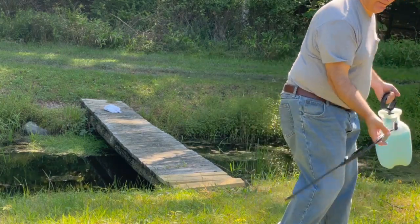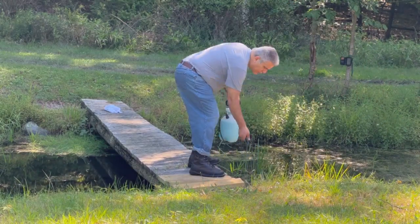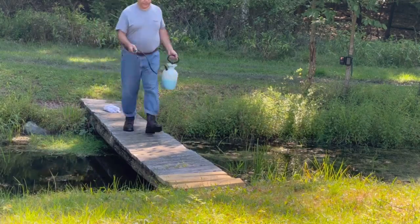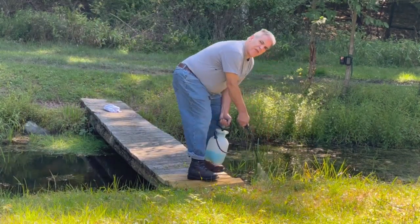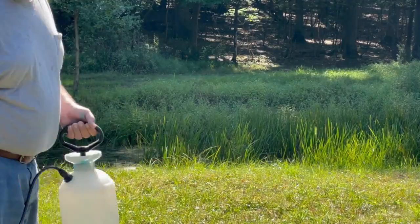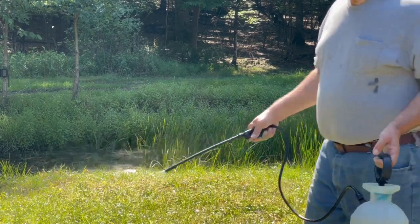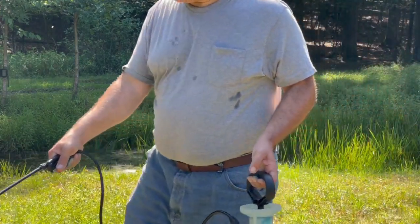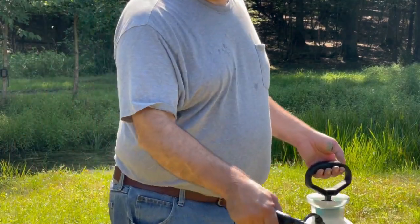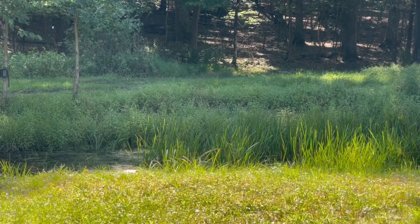Ten pumps. This is where the ants were. All right, I pretty much covered the whole island. I'm just using what's left. I'm gonna put the bench over here, so I'm spraying kind of heavy over here.